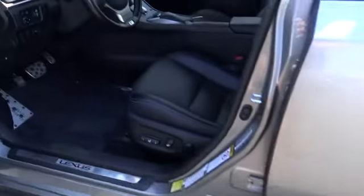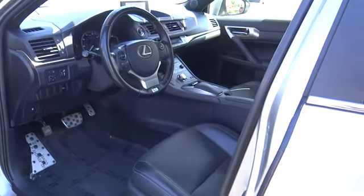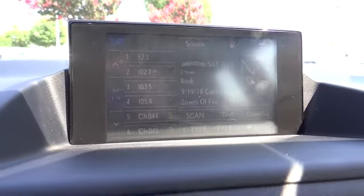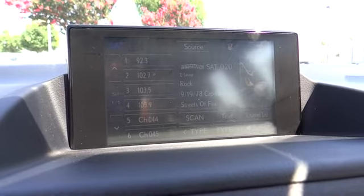CD player, trip computer, rear window defroster, fog lights, remote keyless entry, brake assist, tachometer, panic alarm, overhead console, power driver's seat, front reading lamps.